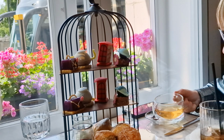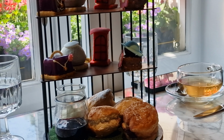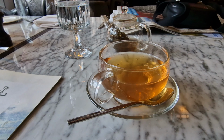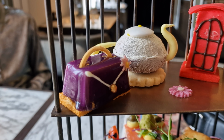And we're going to run through what you get. So, first of all, the price: it's £50 per person. Within that £50 per person, you have free flowing tea and different flavours of tea. We'll show you the tea menu in just one second, but also free flowing Prosecco, if that's what you fancy. Right, let's have a look around and see what you get.